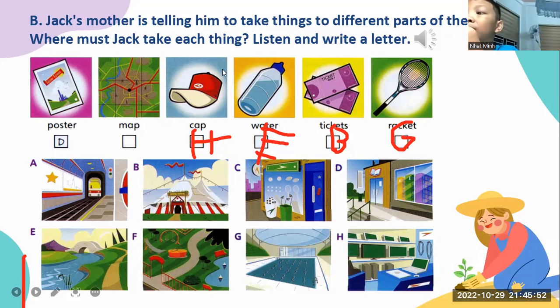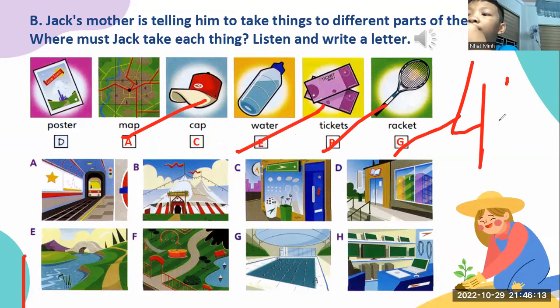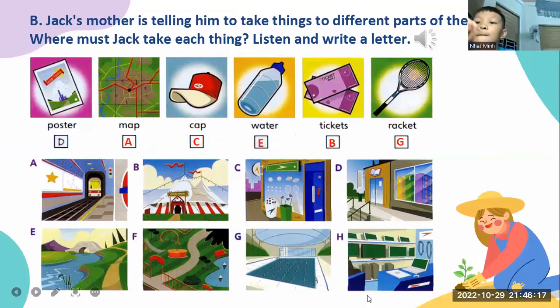Okay, let's check your answer. We have here G, C, B, very good, E, and A. Okay, so you got here 1, 2, 3, and 4. 4 out of 5. That's your score.